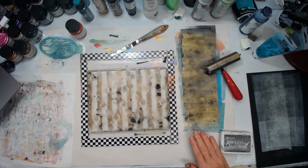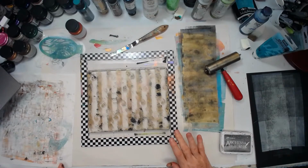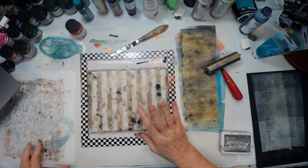iStencil, like online, internet, for the website. Yeah, I know. That's really clever to use the edges as a different design too. I agree. Okay, where are we?